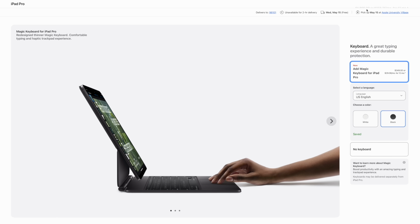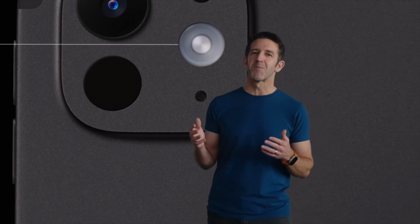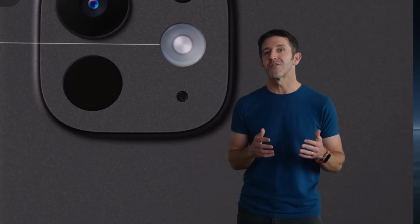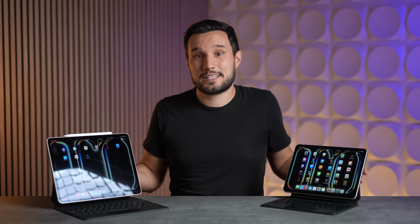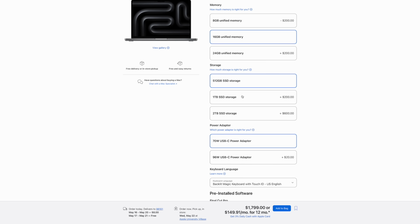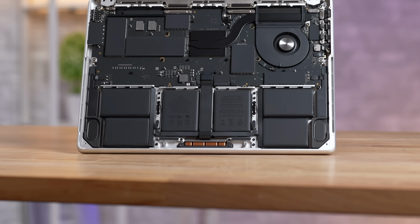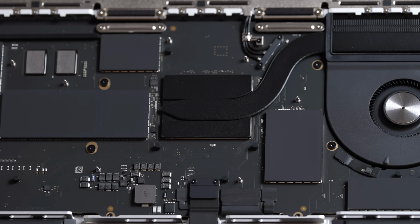If you add the keyboard, you're at $2,250. Now, yes, you do get a camera on the back from the iPhone XS. You do get a really nice touchscreen display, but the M3 14-inch MacBook Pro that has the mini LED with 1 terabyte and 16 gigs of RAM is still $250 cheaper. And we know that soon we are gonna get the M4s in that system.